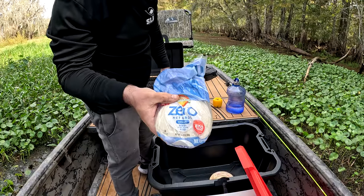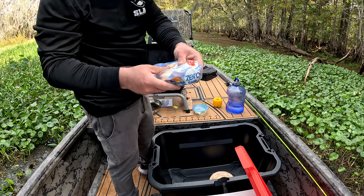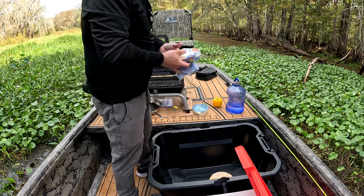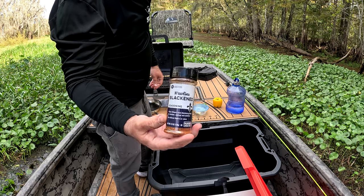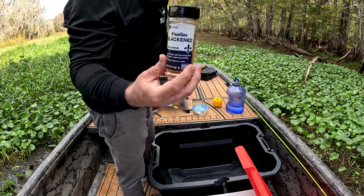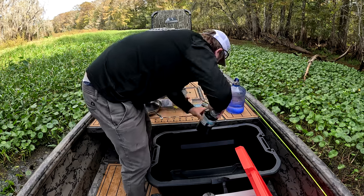These are the wraps I'm gonna be using. Gyros zero net carb keto wraps. They're smaller, but they're tasty. I like them a lot. And this is the blackening seasoning that I'm going to be using. I like Redfish Magic, but I was out of that, and this was what was left in my kitchen. Alas, that's what we'll be using.